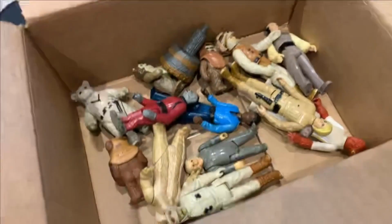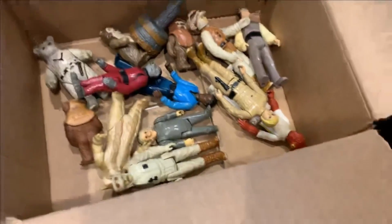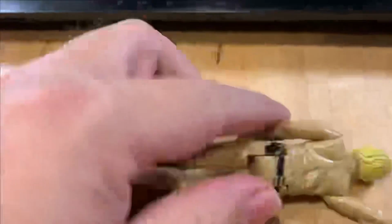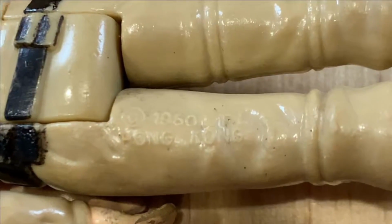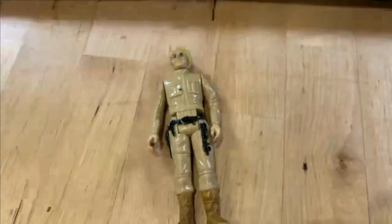So the first thing you need to understand about Star Wars figures is they came in the original 1977 to 1983 set. Then they got re-released in the 90s, and then they got re-released with the new movies in the early 2000s. So the real value that you get is from the vintage stuff. Well, the way you tell vintage, and I'll just grab this one as an example, is you look on the back of the figure. And if you can see, let me see if I can zoom in. You can see right there that says 1980. So this is one of the original figures from the original set of movies. So this is going to be worth some more money.